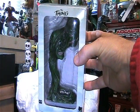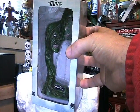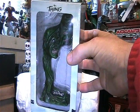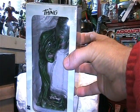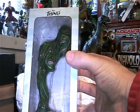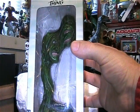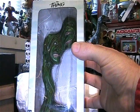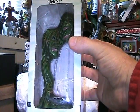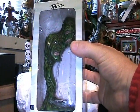And as soon as I saw this pop up, I didn't want to get the actual Loot Crate, but they offered it as an exclusive before the Loot Crate. So I just got this piece by itself. Sorry about the bubble glare, but this thing is just awesome. And it'll look great next to my Movie Maniacs Thing figures when I actually get to display my stuff.